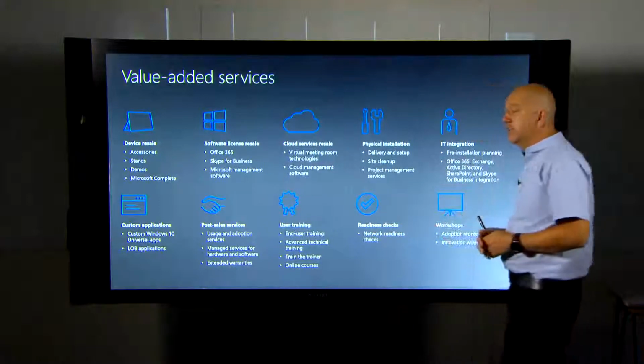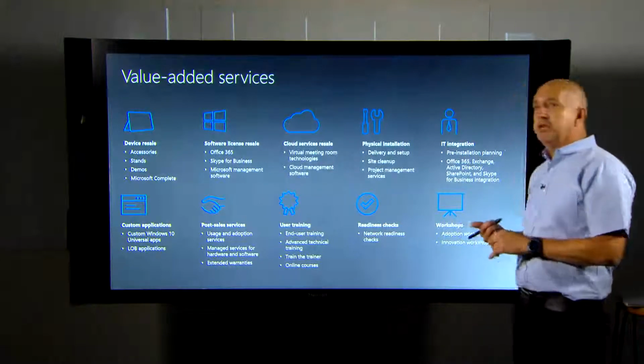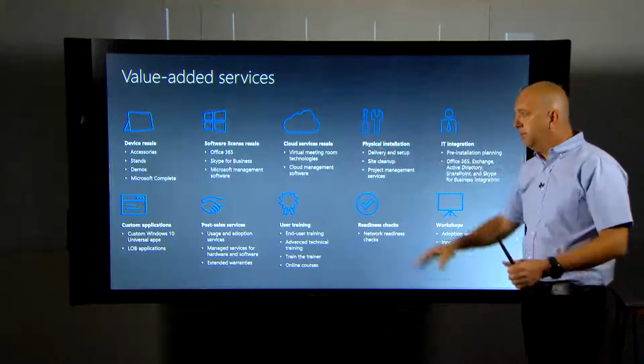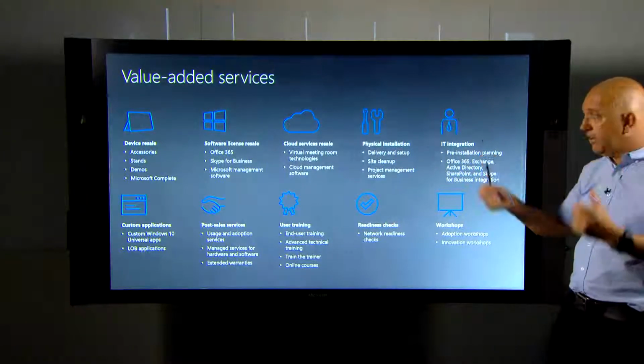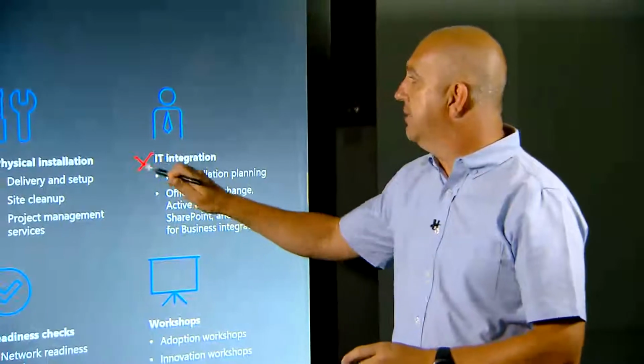Obviously there's a physical installation. We mentioned the delivery, the setup, surveys, and the project management services around wrapping that up and including the physical installation. So we know this thing is mounted in the space where it's going to go, it's connected to power, and it's connected to network, and it's ready to be set up on the customer's environment. Which takes us to the IT integration piece.